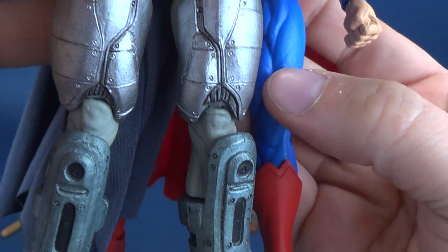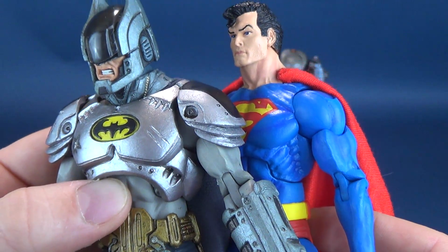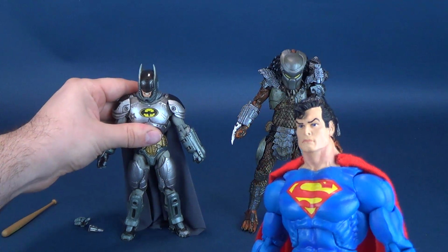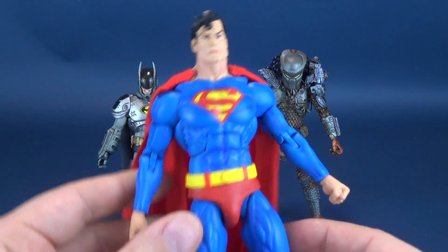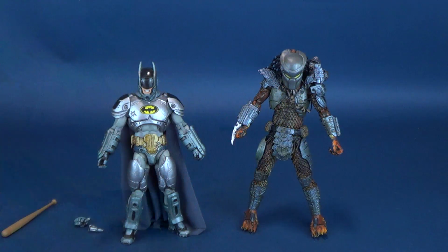These little bumps up at the top there. The arms, the biceps, seem to share similar molds as well. So I think despite the fact that the colors are different, despite the fact that Batman has all this extra armor plating over top of his suit, they do seem like they are mold brothers, sharing the exact same body mold. Perfectly fine with that. Fly away, Superman, fly away.